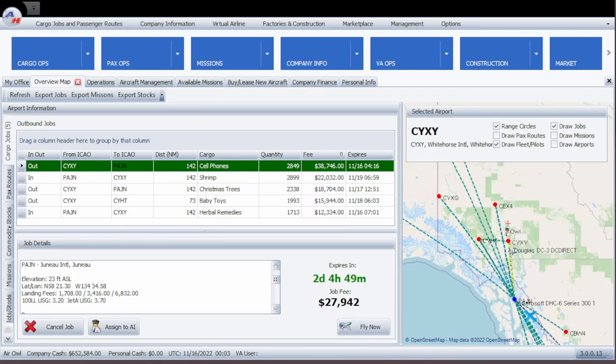So yeah, from here, what we'll do is we'll pick up some more cargo and we'll keep rolling from there. Probably getting better and better with this DC-3, and we'll probably forget how to fly real airplanes.